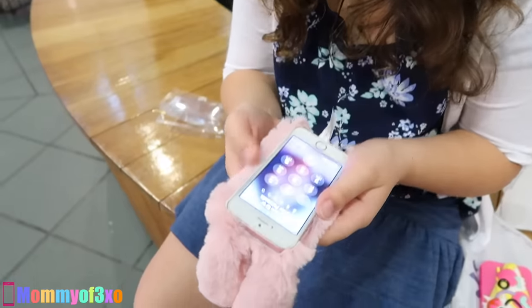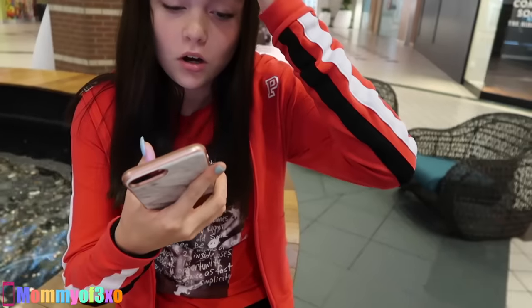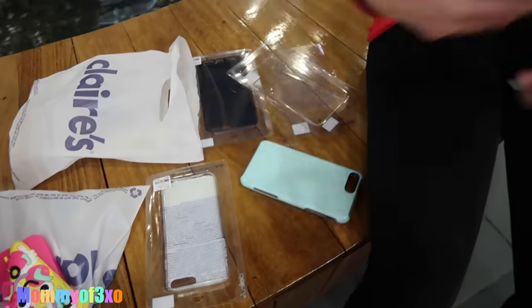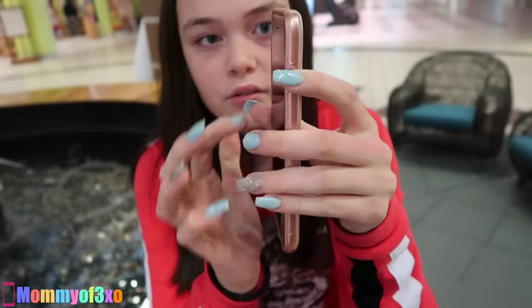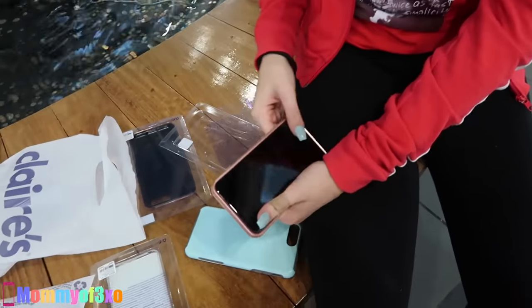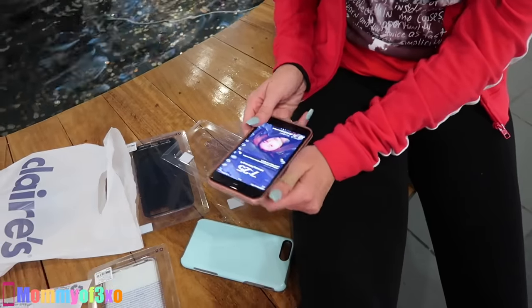Yes. The problem is if I drop it, it will instantly crack. It's not very protective. And it said it was protective and it's not. It's not protective? Look, it's like hard. And if I drop it, look, the screen is sticking out. If I drop it, it's gonna shatter. So it said it was protective and Maya feels that it's not. It's a cute case though.